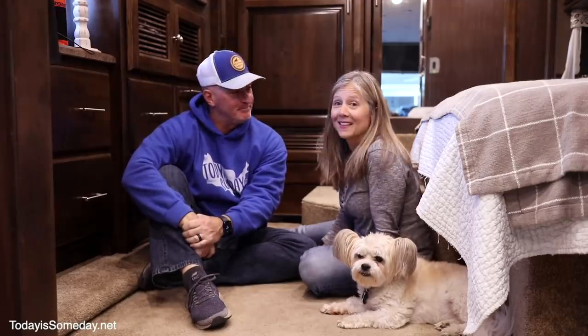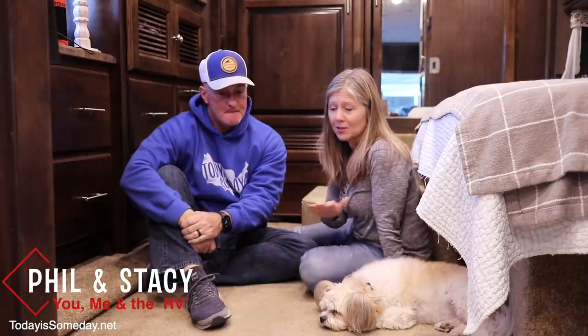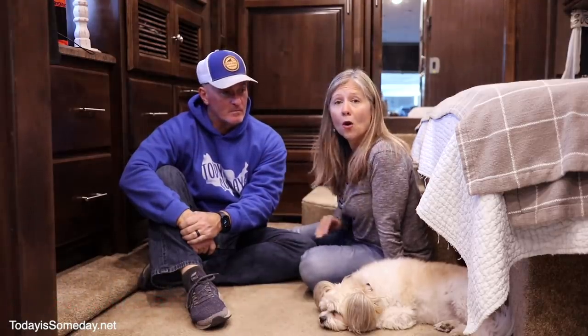We decided Ruby needed a little bit more sprucing up. Yeah, it is time to get rid of this carpet, which we can't steam clean enough. No. It always looks dirty. It's worn down. It was cheap carpet, I think, they put in to begin with. It's not really made probably for full-timers. No, it is not. So we are replacing the carpet throughout the whole RV.